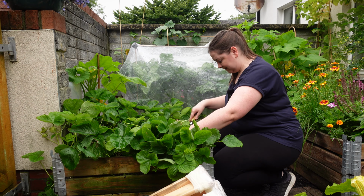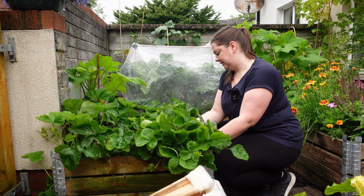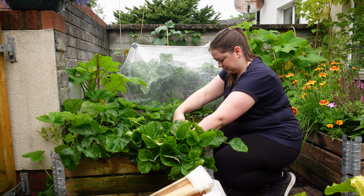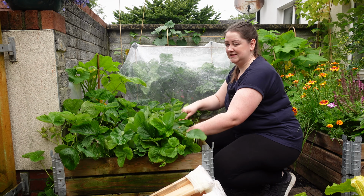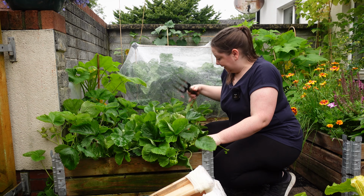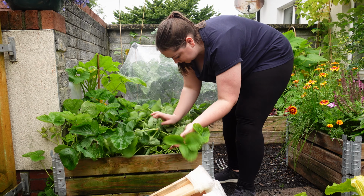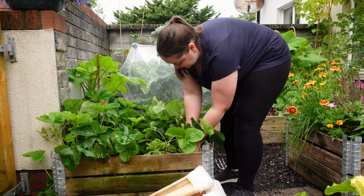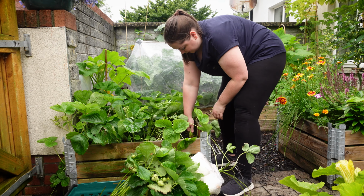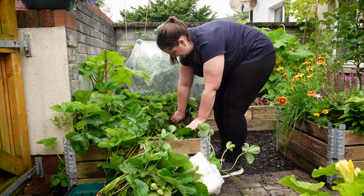So I'm just going to dig these up, and oh, there's a little strawberry there. It's not fully done. There are multiple crowns here, so they need to be split anyway. I know it's probably a bit early to be doing this, but they need to come out. So I need to get pumpkins. There's loads in here. Right, that's one. There's two. I can't actually get over how many strawberries are in here.